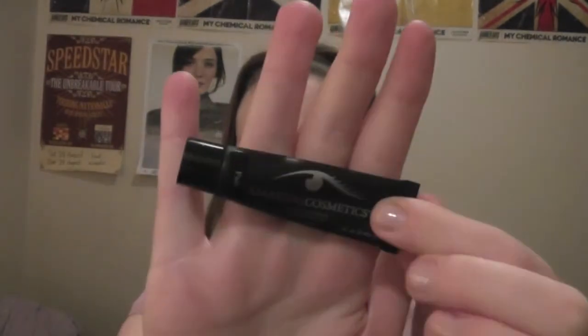Something else I got from Sephora is one of the Amazing Cosmetics concealers. I got it in the number fair, or the colour fair. I got the small size because these are quite expensive, and I've heard a little goes a long way, so I haven't tested it out as yet.